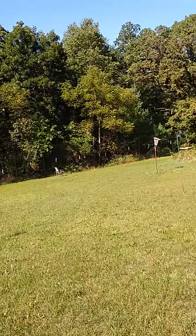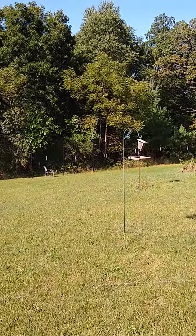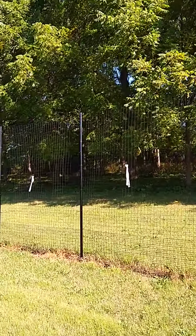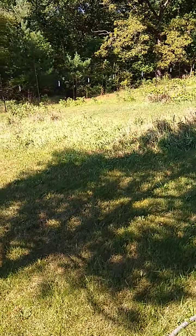This is our bluebird run. Got the bluebird house over here. Had several families this summer. They like to sit on the fence, dive and eat the bugs in the grass. Works out really well, they love it.